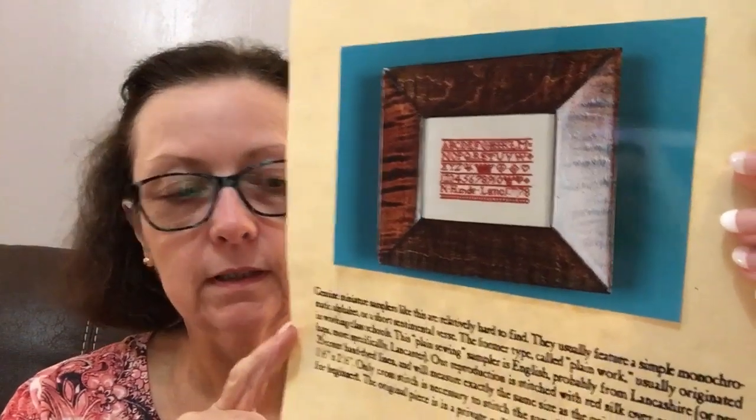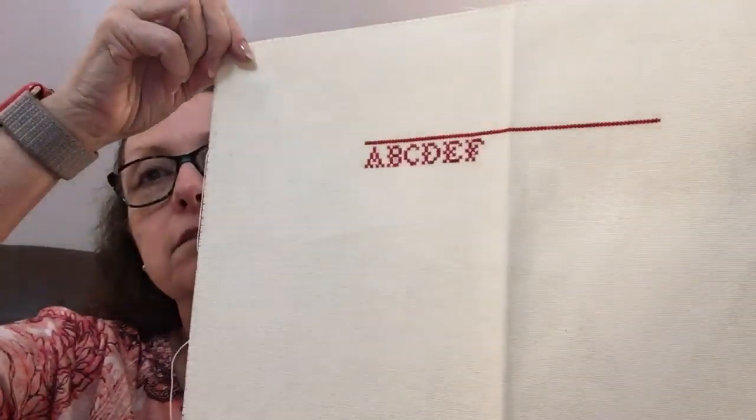And this is Hinde, H-I-N-D-E, 1778. This is a Scarlet Letter sampler. Here's what it looks like. It's just a small thing. And I've got it on another 28 count. There's what I've gotten. And I'm doing this with Carrie's Creations Cherry. It's really pretty. That is a really bright red.